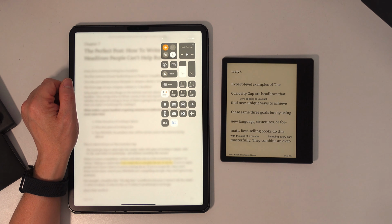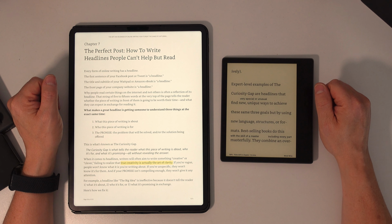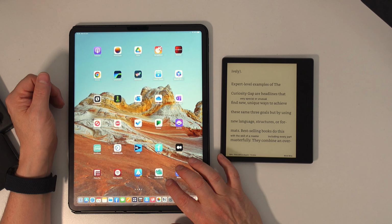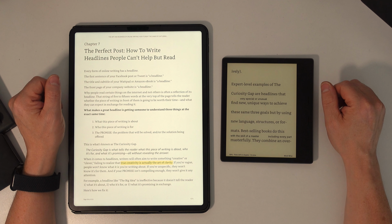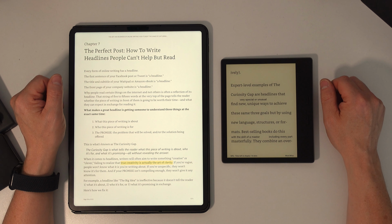The tablet, on the other hand, unless you turn off all notifications and enable airplane mode, it's always encouraging you to do other things. And even with everything turned off, there's always a temptation to flick off the app and quickly check social media, emails, or other messages. Not such a problem with a Kindle device.